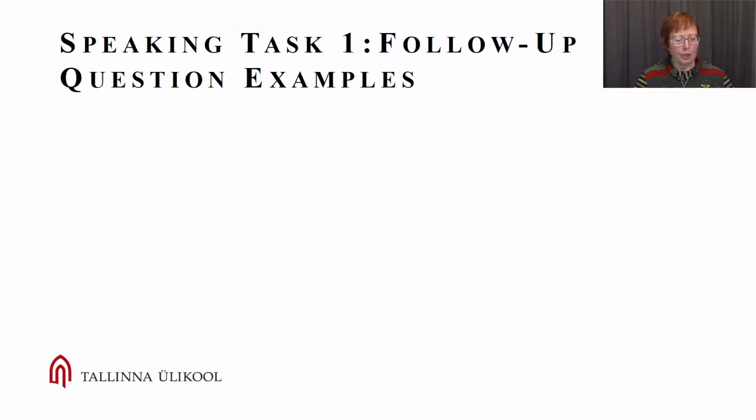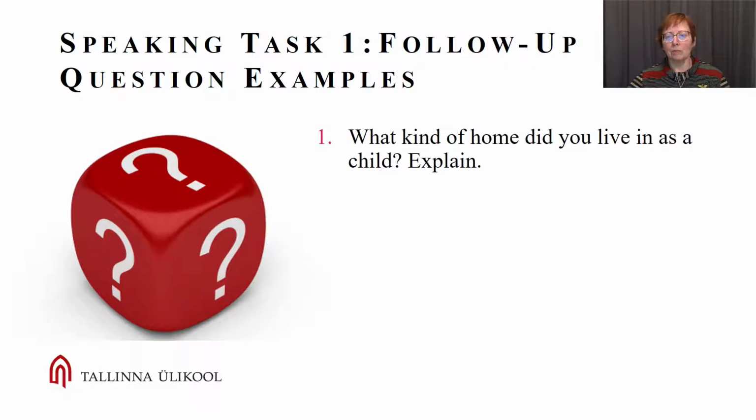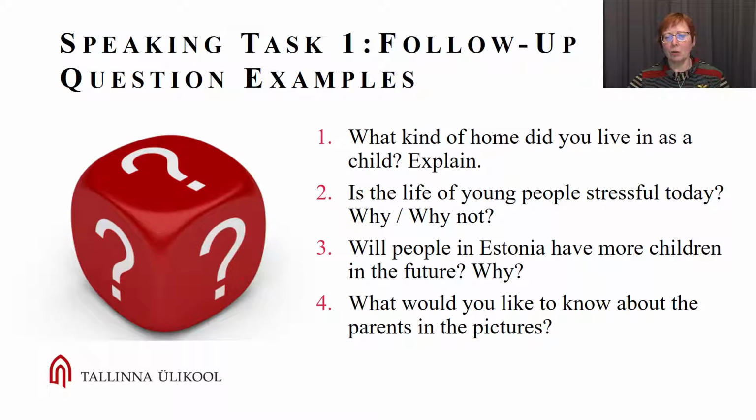Once you've been speaking for 2 minutes, the interviewer will stop you and she will ask some follow-up questions. Here are some examples of the follow-up questions. I'll put all the questions in front of you so you'll see how the interviewer moves from one thing to the next. So, the follow-up questions related to the pictures that you just saw might be: what kind of home did you live in as a child? Explain. Is the life of young people stressful today? Why? Why not? Will people in Estonia have more children in the future? Why? What would you like to know about the parents in the pictures?